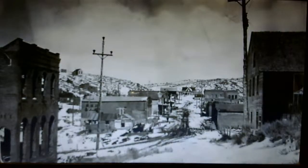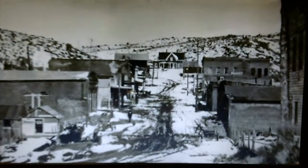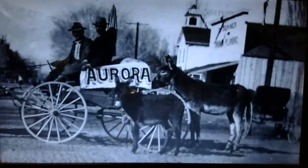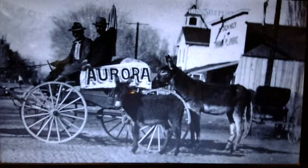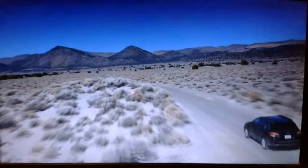Founded in 1860, the Nevada town of Aurora reached its peak as a mining camp in five short years. Swelling to an estimated population of around 5,000, Aurora quickly went bust as gold and silver tapped out. In our last episode, Jeff and Sarah brave a treacherous route through the desert to find the location of the former ghost town of Aurora.